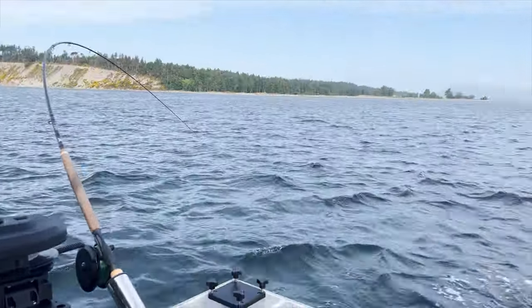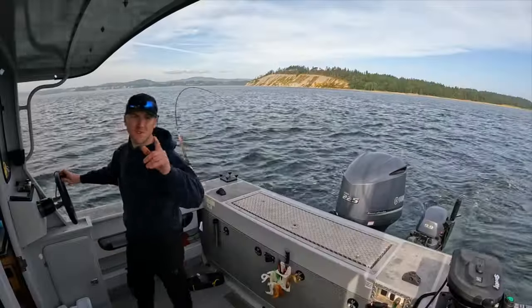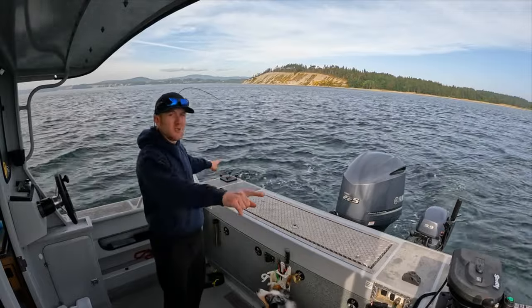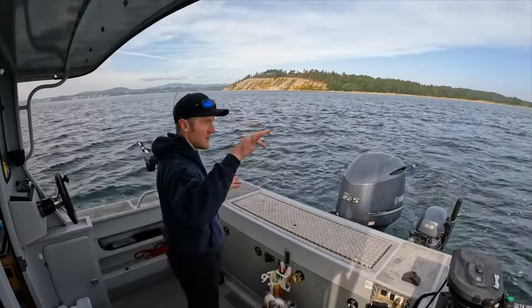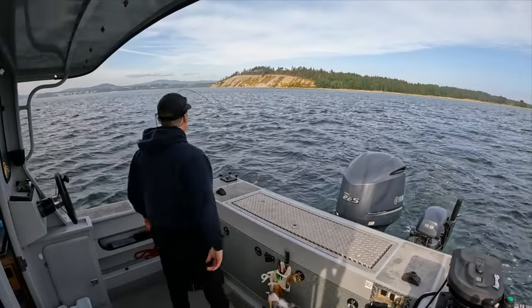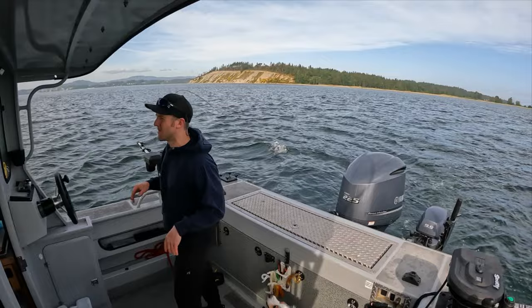Two rods. This is the beauty of fishing Canadian waters. You could fish two rods. That's pretty rad. So I've got two rods at two different depths. I have no idea where to fish for these guys as far as depth right now, so I'm going suspended.